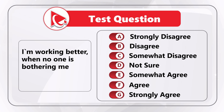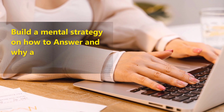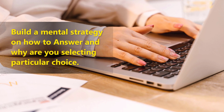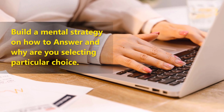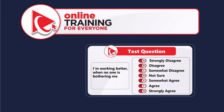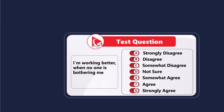Take a close look to see if you can come up with the answer. This is a tricky question, so in addition to just selecting the answer, I would recommend that you build a mental strategy on how to answer and why you are selecting this particular choice. Are you ready? Let's move forward, so I'll share with you my version of the answer. And obviously, if you have a better way to solve it, please make sure to post in comments.